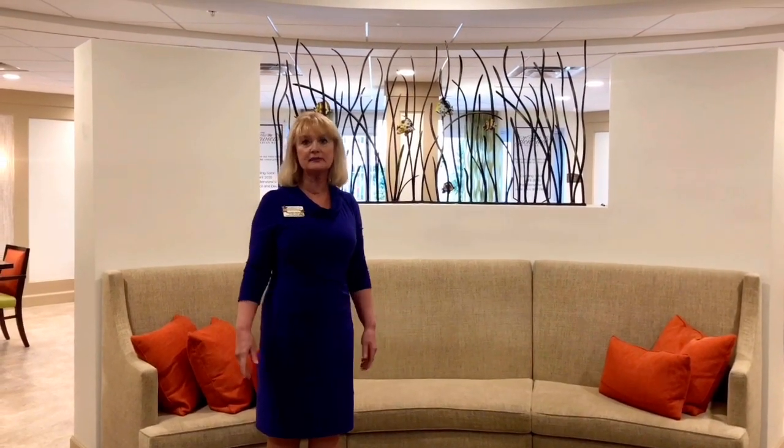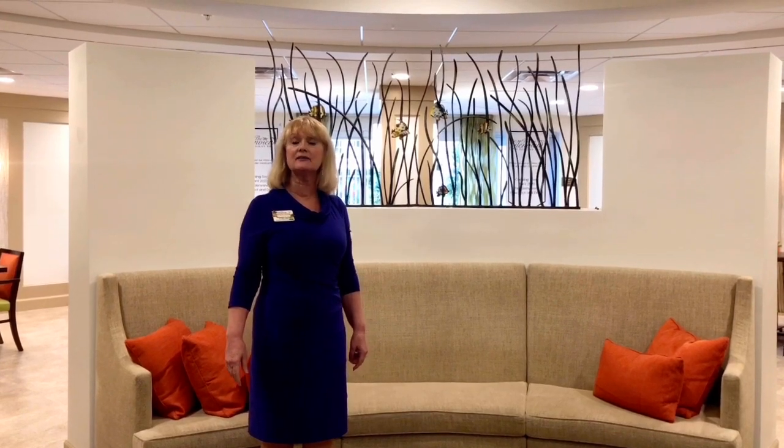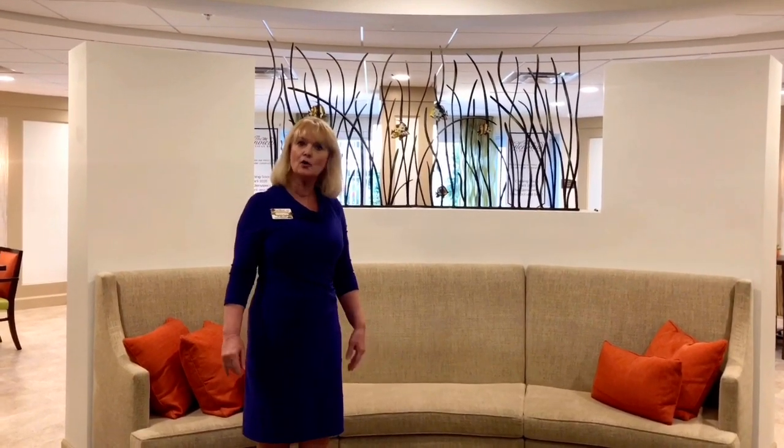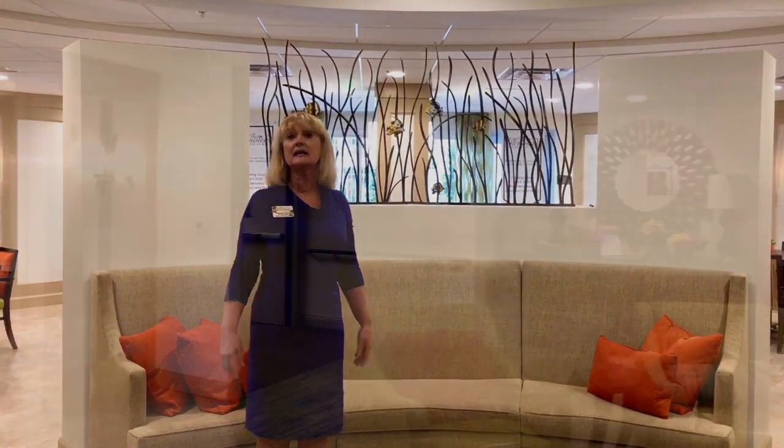But first, why don't we take a tour of several of the common areas as well as a patient room here at Premier Place. Here we are in the living room. This is absolutely a gorgeous living room and dining room. The Premier Place has just undergone a $11 million renovation a little over 2 years ago. It is light, it's bright, it's very airy. Come and take a look.